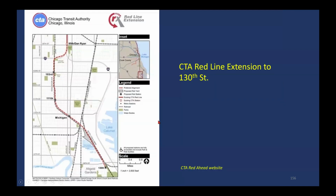And the last thing that's going on with the CTA at this moment is the intended extension of the Dan Ryan line that was opened in 1969 down to 130th Street. I think it's someplace between getting the funding and getting the final design done, if I remember correctly.